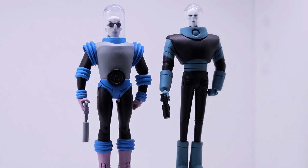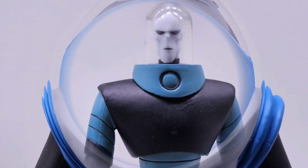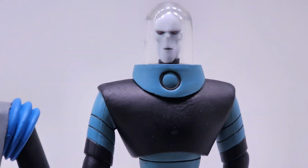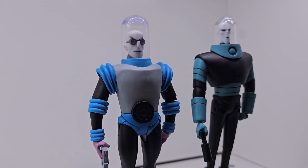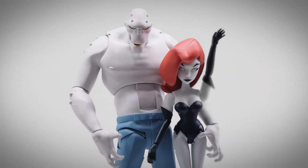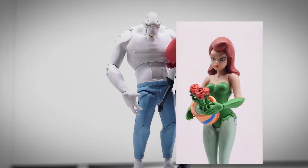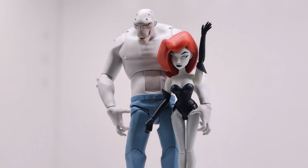The two different Mr. Freezes here are really cool. It shows the difference in comic art style from the animated series, from when it was the original Batman: The Animated Series to when it actually went over to The New Adventures, and the art style changed quite a bit. They muted the colors down a lot, really kind of made people look a little more evil. You can see here even that Poison Ivy, she's a lot more muted than that green-suited, vibrant, red-haired version that we saw earlier. But her posed up with Killer Croc, I think, looks kind of fun.